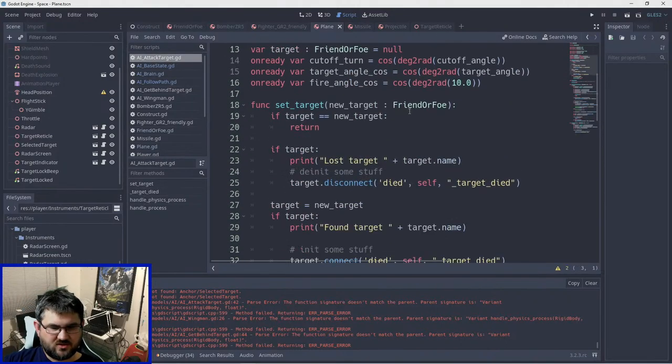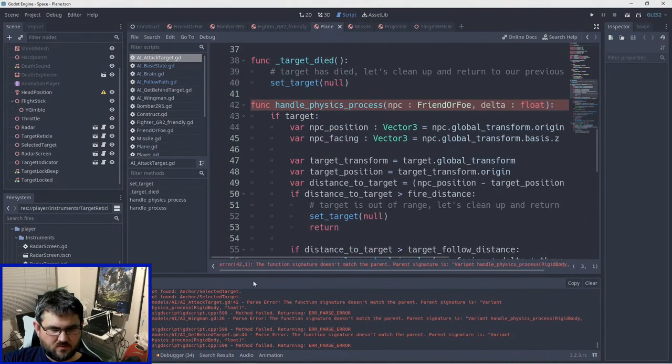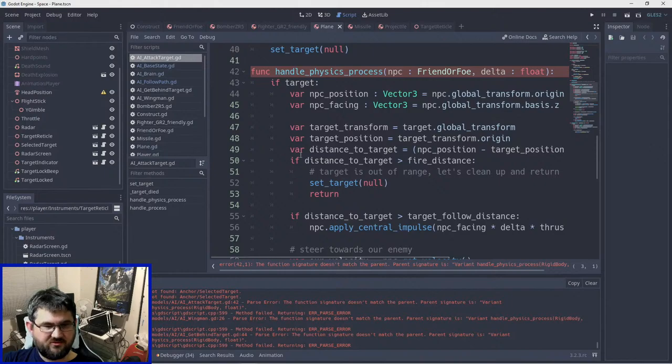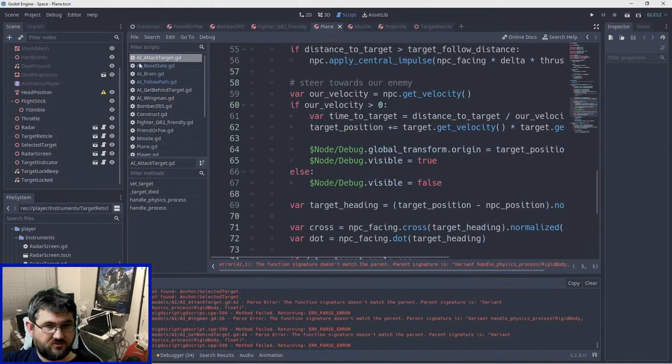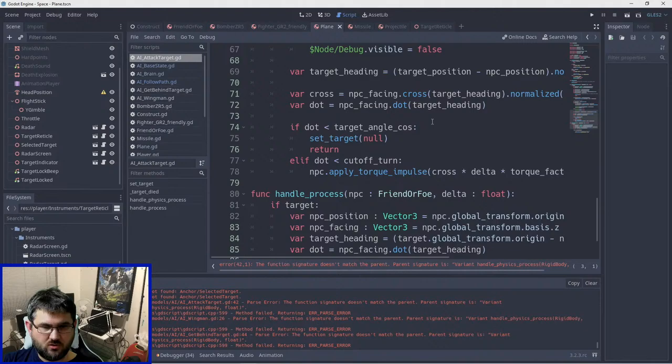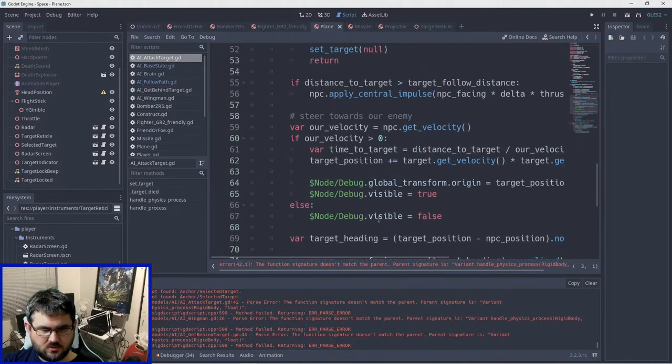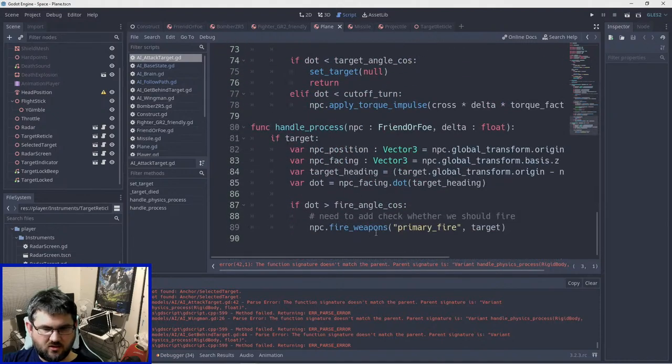Now, if I look at this guy, what's this guy going to say? Yeah, so this guy doesn't like it because I'm still defining that as friend or foe. And in this guy, it needs to be a friend or foe because attack target is actually going to be calling, where are you? In handle, it is going to be calling fire weapons, and that's something that's only available on friend or foe. So I actually need to do a little bit of extra logic here. I need to do an extra cast here.